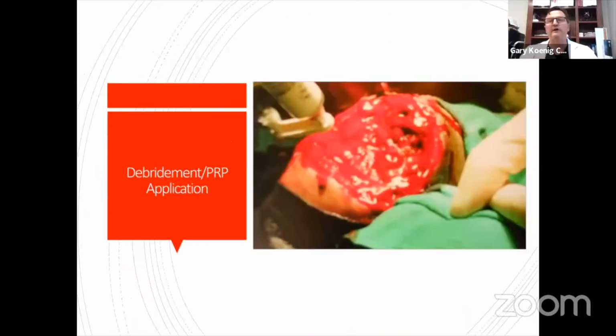So we went into the OR and we did a very aggressive debridement. That is the PRP sprayed on topically. The wound is wrapped up with a non-adhesive dressing. The patient comes back a week to 2 weeks later, and we look at the wound and determine if we're going to do another application.